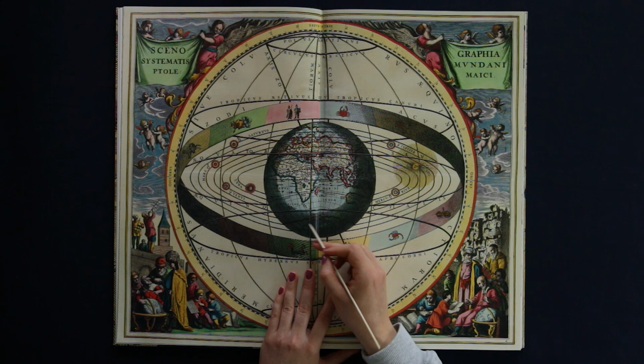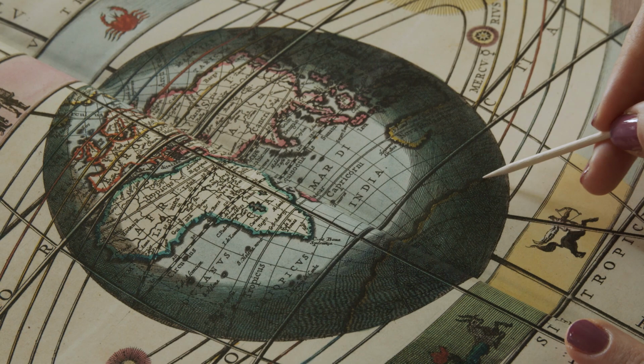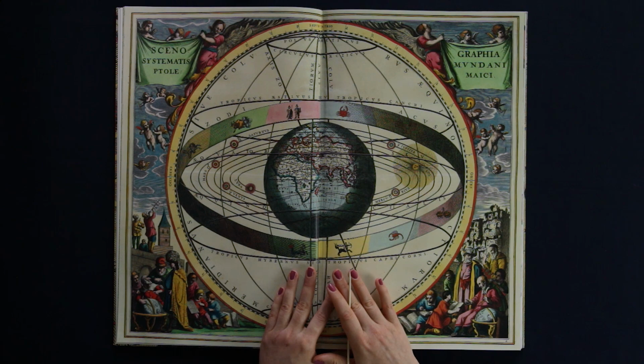And I'm not sure what it means that at the time they were guessing that Antarctica existed and just drew it in, or whether there had been some hints, maybe some ships that had seen Antarctica. I'm going to have to look that up.